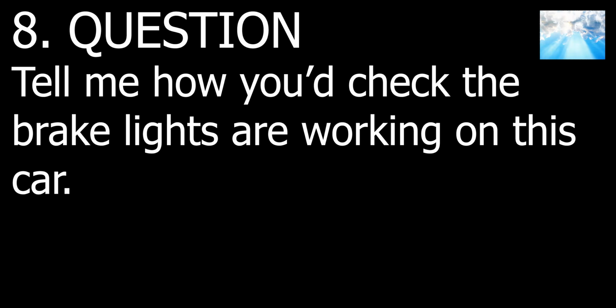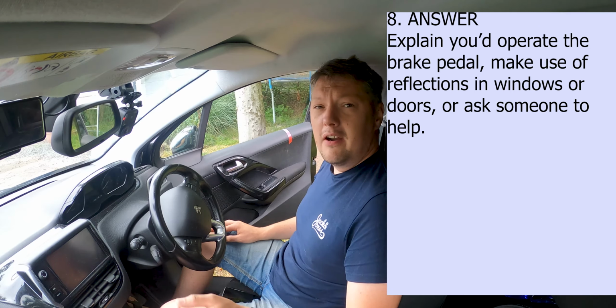Number 8. Tell me how you check the brake lights are working on this car. I'd ask my kind friend here to get out, walk around and have a look, or I'd simply drive to something reflective such as a wall or a window and look at the reflection, see if there's a reflection for both lights. If there is, I know they're working.